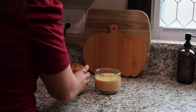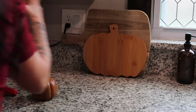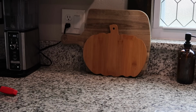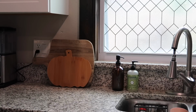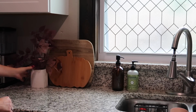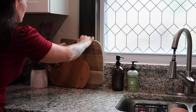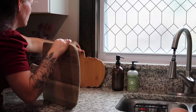So that little pumpkin cutting board is super cute, but I could not get it to stay in place. So I ended up moving it to an area where I know it won't get touched and it'll actually lean up against the wall a little bit better. I was worried that it being right here, it was gonna constantly fall and just annoy the heck out of me.